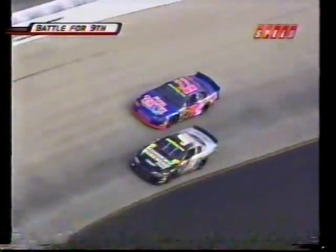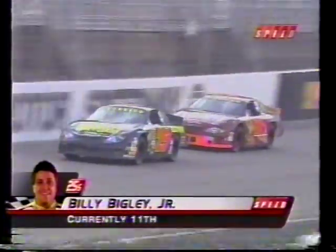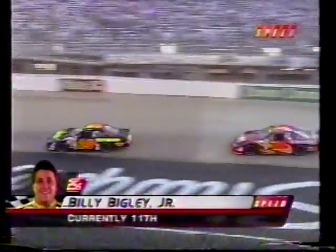Here's Randy Gentry to the inside. Randy Gentry had a fantastic run here last year. Right behind them is Billy Bigley Jr. and the 34 car of Mike Herman. At 77 is young Caleb Holman. He's from Abingdon, Virginia. Bigley out of Florida. The Peerless Woodworking 25 in 11th. And in front of Mike Herman, the Fireside 34.